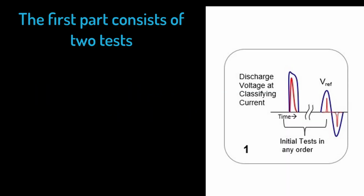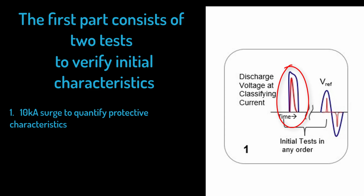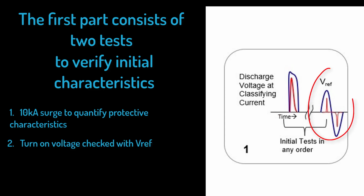The first part of the overall test consists of two initial tests to verify the initial characteristics. This is done with a 10 kA surge to quantify the protective characteristic, and then the turn-on voltage of the disc is checked with VREF.